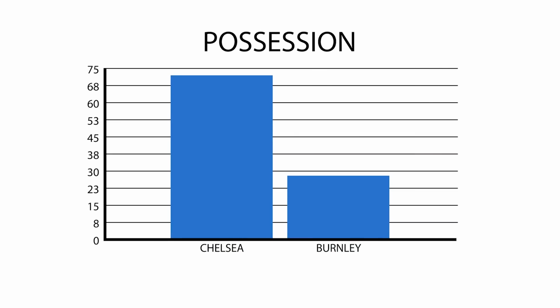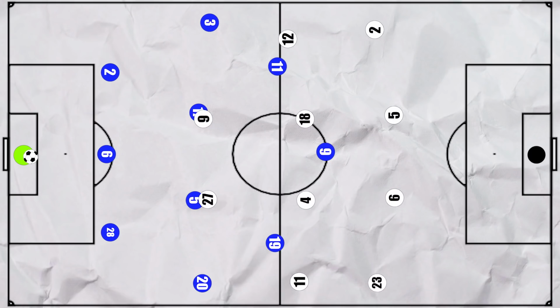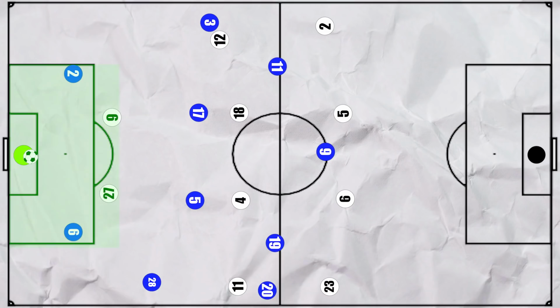Let's focus on what Tuchel's men looked to do in possession, as they dominated with almost 72%. From deep, Chelsea looked to start short from Mendy. On the rare occasions where Burnley pressed high with their front two, Azpilicueta moved into the right back slot, allowing Silva and Rudiger to split wide to give Mendy options as they created a 3 vs 2 against the Burnley front line to then play out.